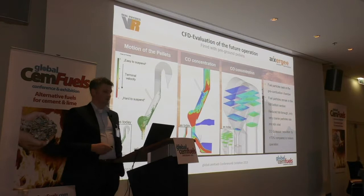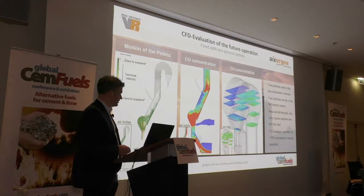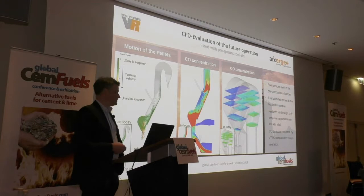Again, that is the same picture with the same scale of the CO. And we see now we produce the CO still in the combustion zone, but further up it's much lower. Especially, and that is why I have chosen this horrible greenish color in the as-is situation, to show you that there is really a difference. And now the model says we can bring down the CO emissions by 70% compared to today's operation. That is really a word.